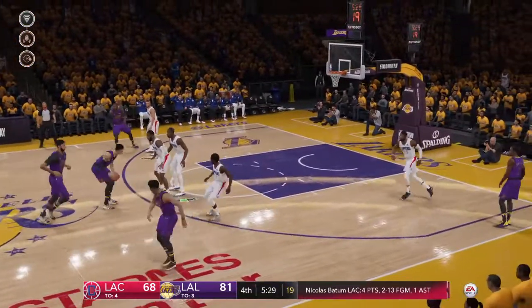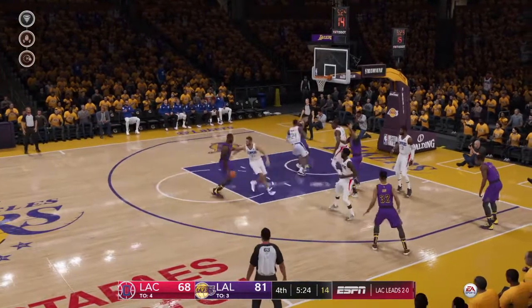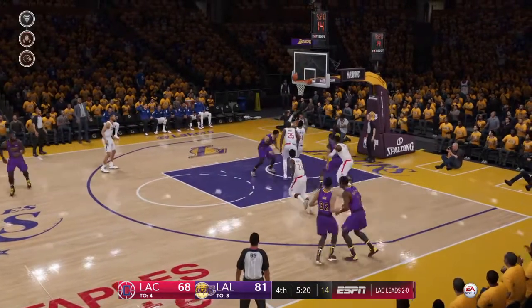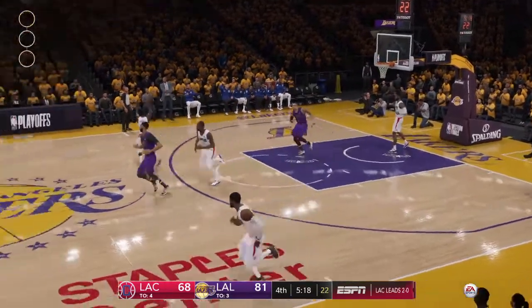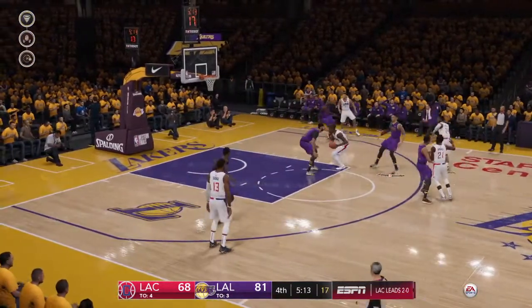Cook to bring it into the front court. His team on top by 13. Nothing going here on that drive. You've got to get that one to go. Beverly to Ibaka.